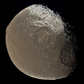It is not clear how the ridge formed. One difficulty is to explain why it follows the equator almost perfectly. There are at least four current hypotheses, but none of them explains why the ridge is confined to Cassini Regio.